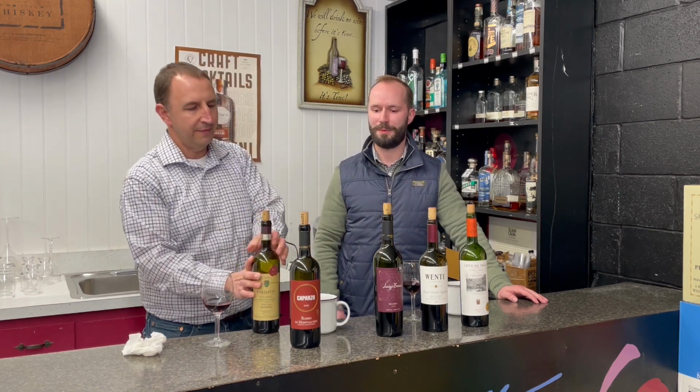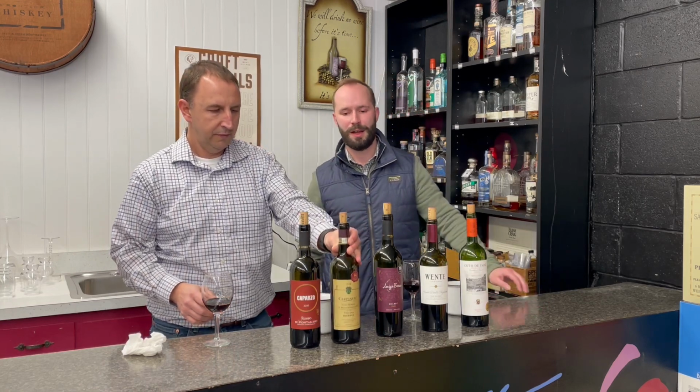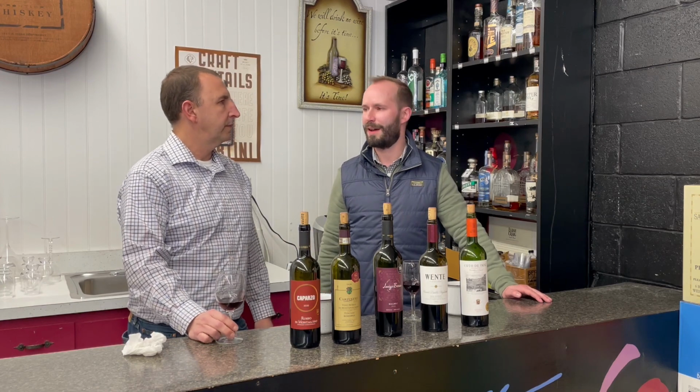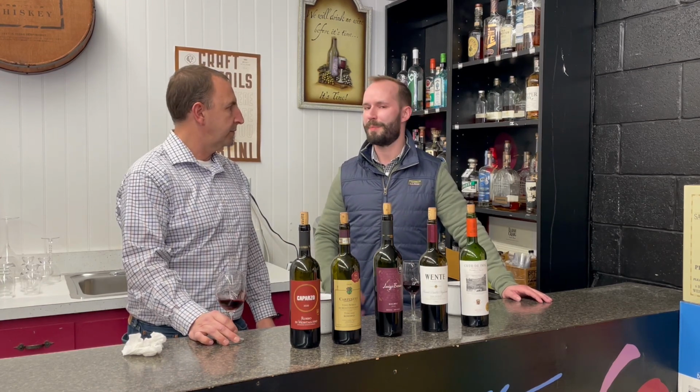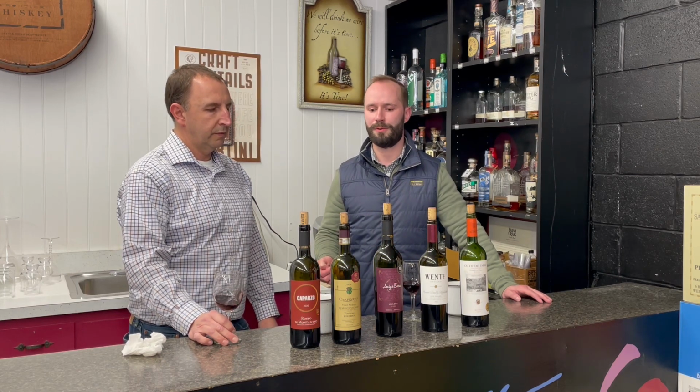So right off the bat, we're starting with the 2020 Caparzo. We're going to 2018 Carpenetto. The main difference is the age. We're about 5 years plus on age with this too, but they do give it about 2 years in the barrel beforehand, with extra time in the bottle before release.